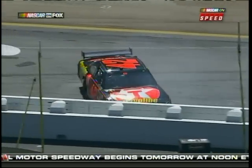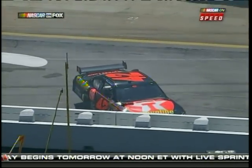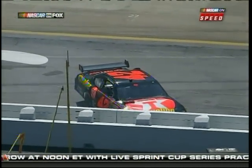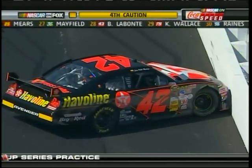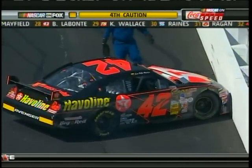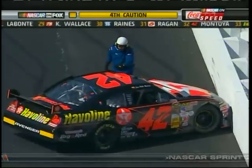I don't know how much, but the nose looks like it's in pretty good shape. See how it jarred the front hood there. Darrell, I believe, is having a hard time. He can't get it cranked right now or something. Fourth caution of the day in Bristol, Tennessee.